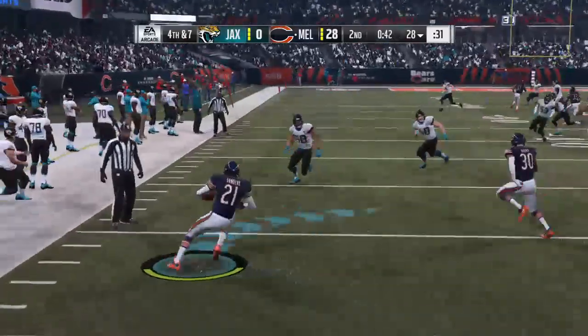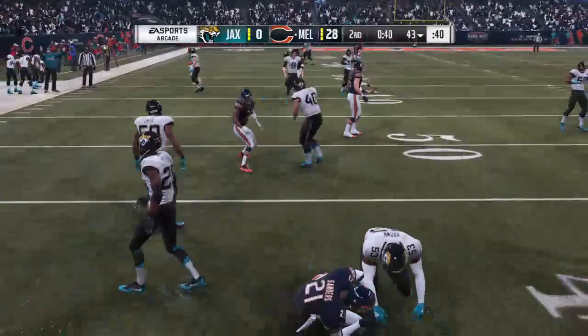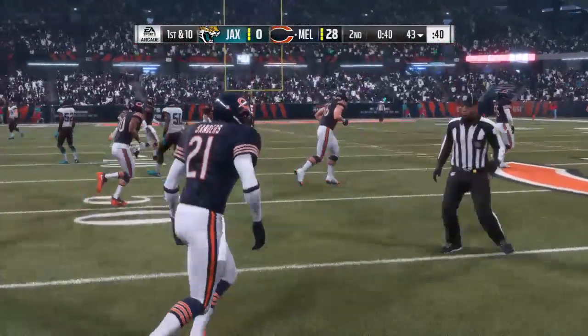And it's fielded at the 34. Fast footwork by Sanders. And now running right through him. They'll score that a 36-yard punt. And out will come the offense as they take over.